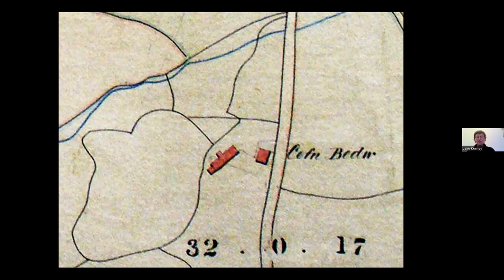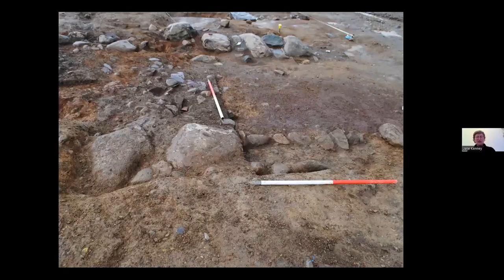So once they were out of use, they wanted them out of the way, and then they could reuse the fields. So I think they made a really good attempt at demolishing these buildings. So this is the best preserved bit of the outbuildings, and this is actually the end wall of the outbuildings.